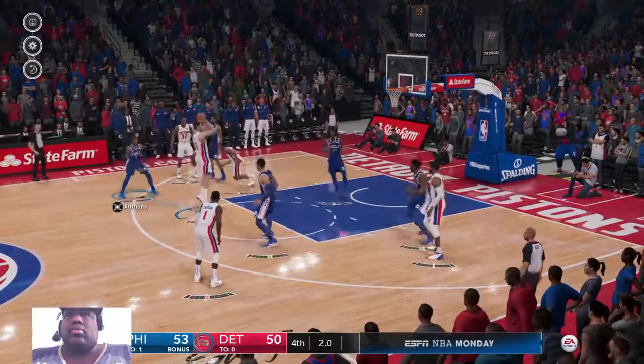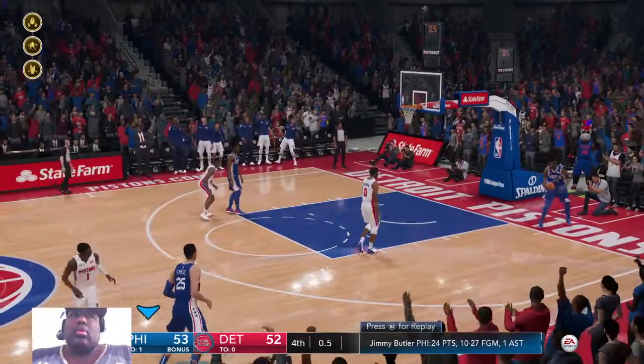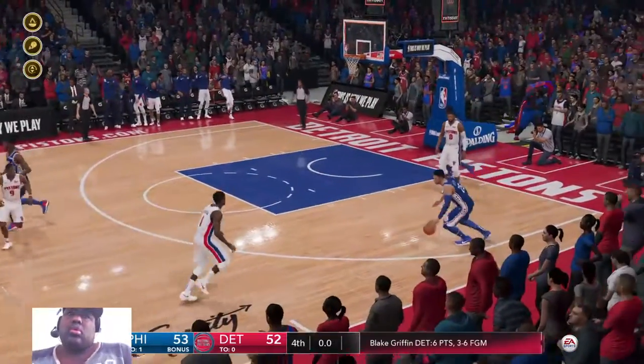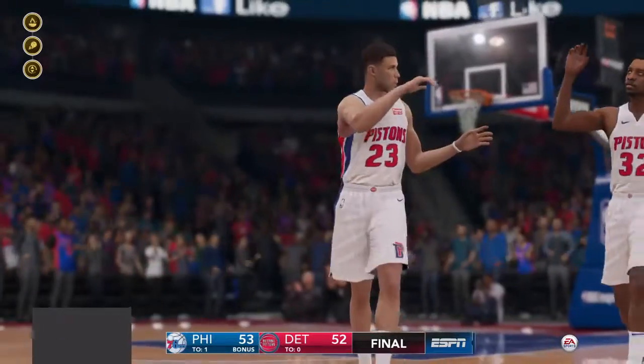Blake Griffin picked up by Carmelo Anthony. Trying to cash in. Oh, look out. Blake Griffin. 3 for 6 now. The Sixers are victorious as they just squeak this one out by a point.